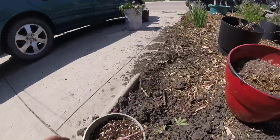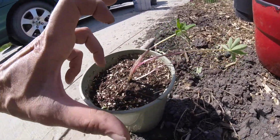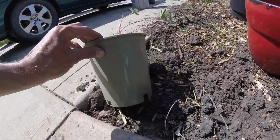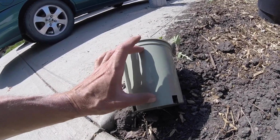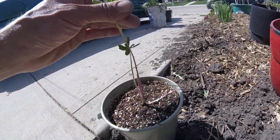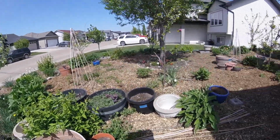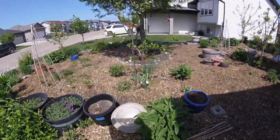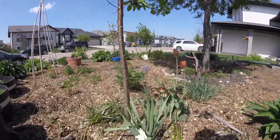Here is one of the lupins that I accidentally dug up, but the taproot was not broken. To be honest, what you see poking out of the top is what you're going to expect underneath the soil. So I can totally see how those are not easy to transplant when done at a later stage.